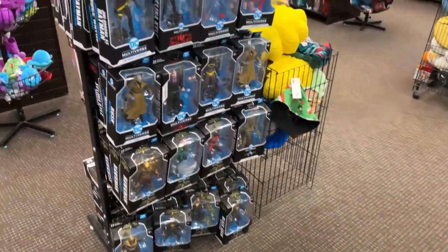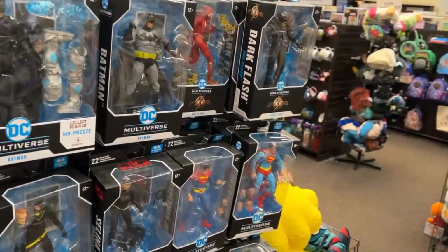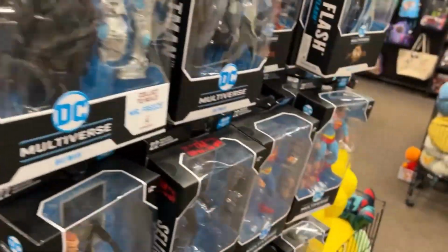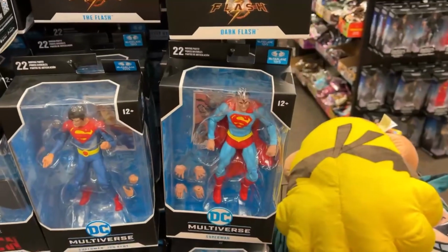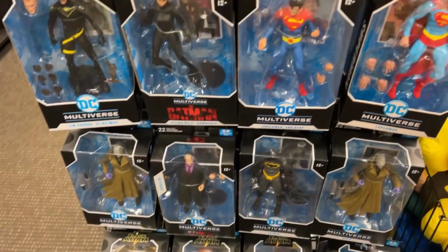Turtles. What do we got over here? We got Batman and Robin figures. That wave and Batman and Robin. There's the Doofy Smiled Superman. They got another one of those in. I don't see any other new multiverse.